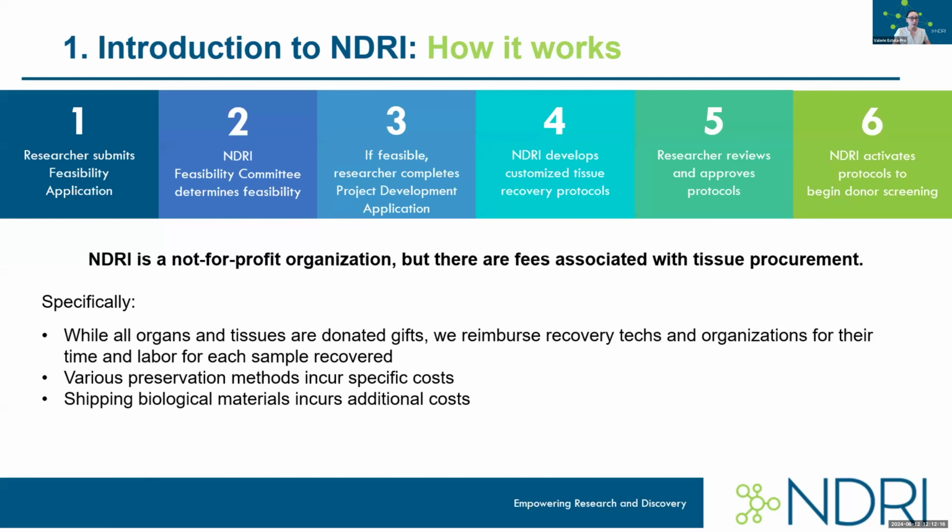So while NDRI is a not-for-profit organization, there are still fees associated with tissue procurement. Specifically, while all organs are donated gifts, we reimburse recovery techs and organizations for their time and labor for each sample recovered. Various preservation methods also incur specific costs, as does shipping biological materials.